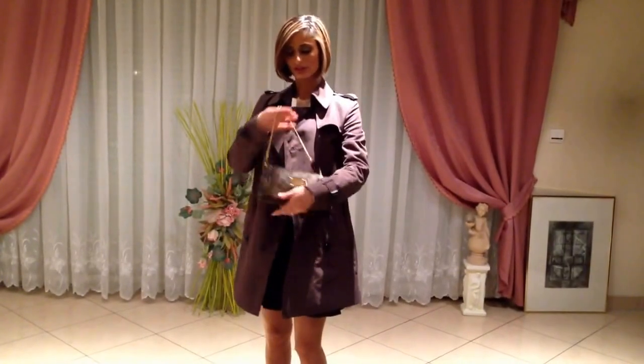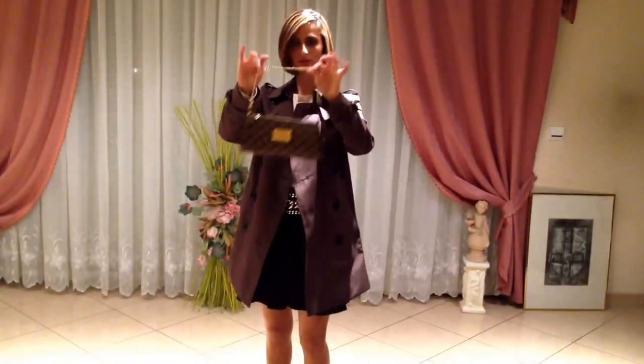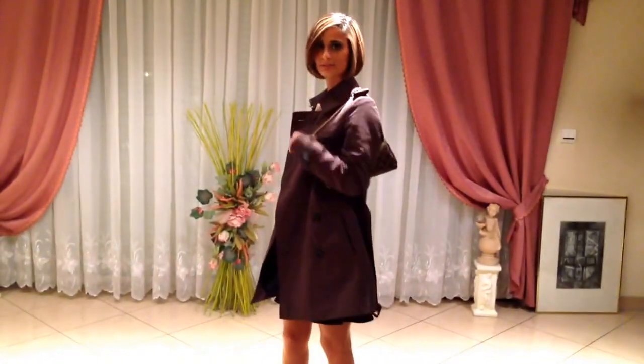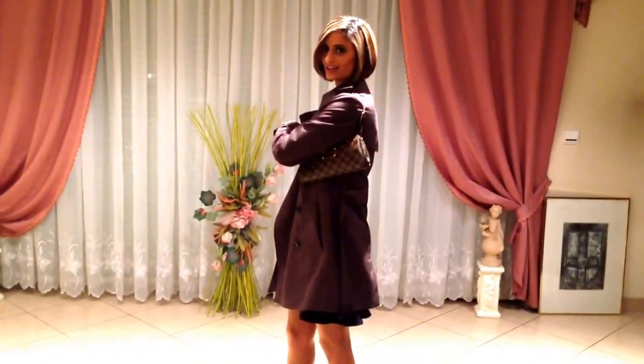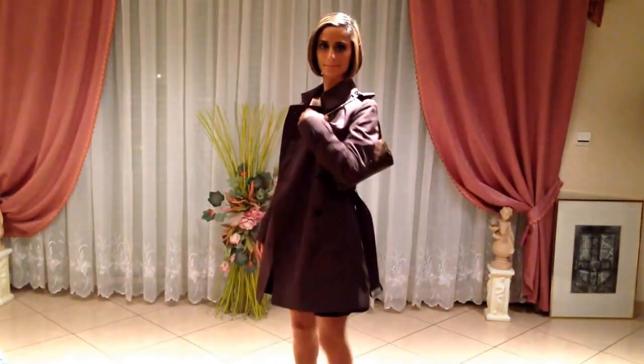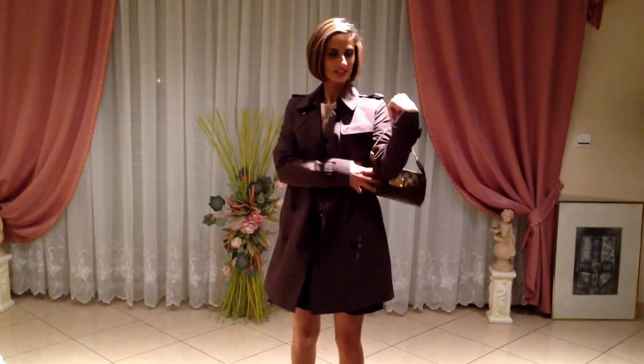And as you all know, there is a gold chain, and you can wear the clutch with the gold chain just under your arm, like this. There you go, but today I will wear it like so.